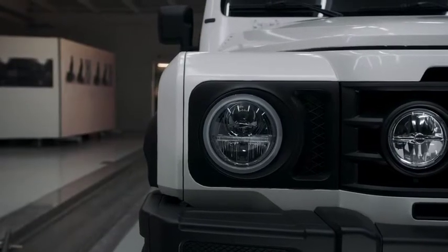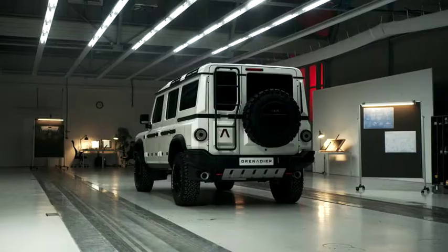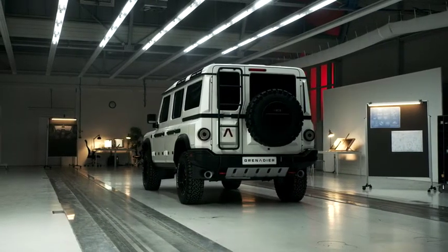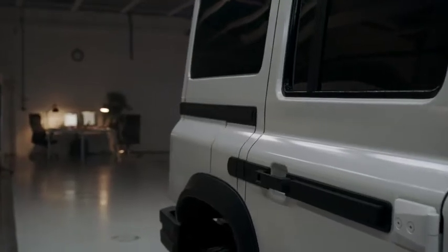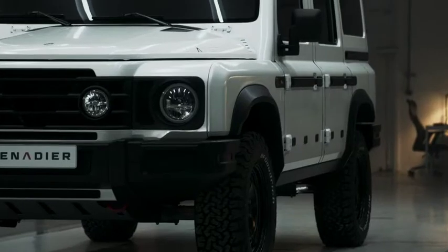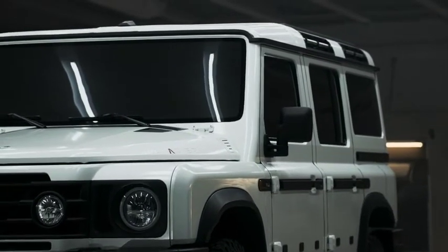You have a round headlight, which again is about the simplest form of a headlight you can get. It's almost like there's a tube that runs through, and then there's a rear light which is also round as well. We've got things like this built-in utility rail. It's a canvas for people to go and build upon. Here's a vehicle that is massively capable off-road, but it's up to you to go and make it your own.